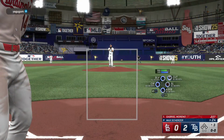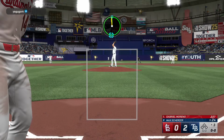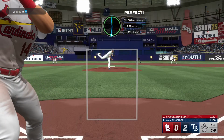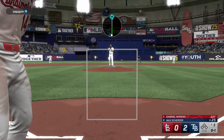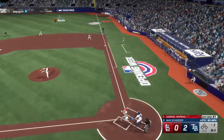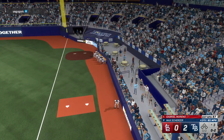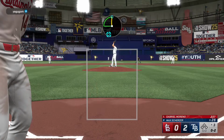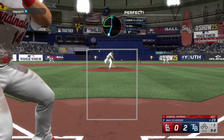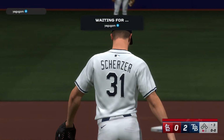On to the 3rd inning, and now the Cardinals catcher, Gabriel Moreno. Max Scherzer goes to work. Check swing, called strike. Moreno will handle the catching duties in this one. 25 years old, and he was born in Venezuela. Headed down the line. And that will drop foul. Making 4 strikeouts in a row, just cruising along.